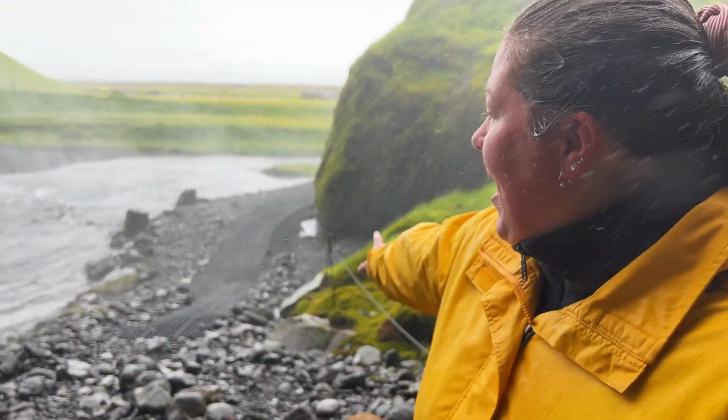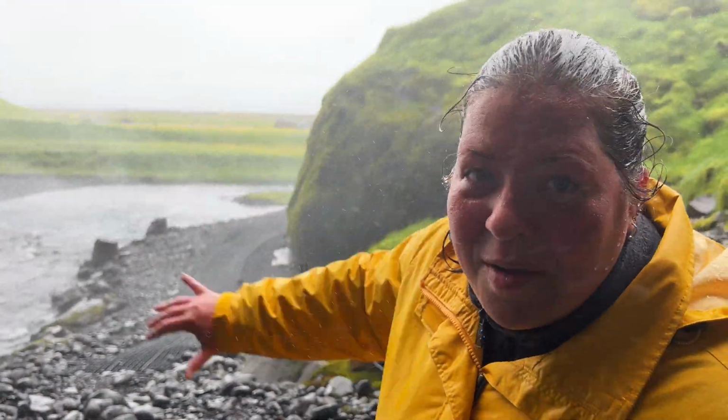Well, if you made it this far around Seljalandsfoss and you think you're okay and not getting wet, that's the path to get back to the car, and you're just going to be pelted. So just plan to get wet, be prepared, and do not get mad when you are soaked.